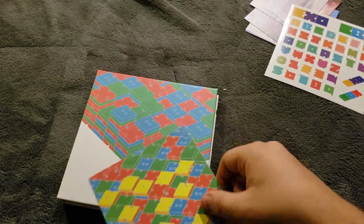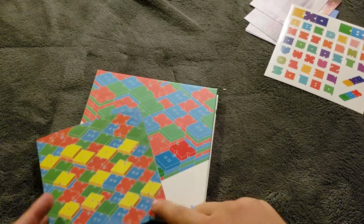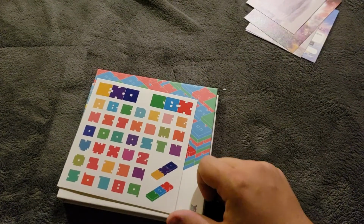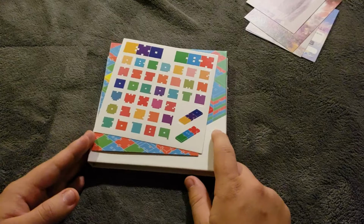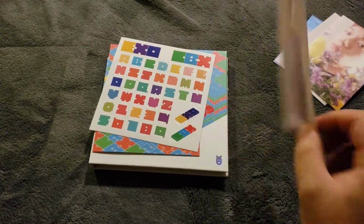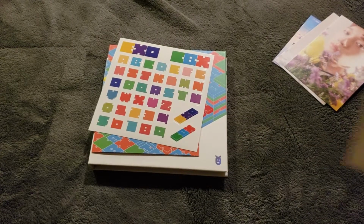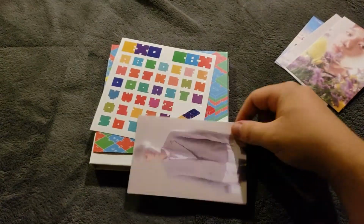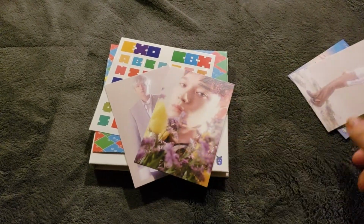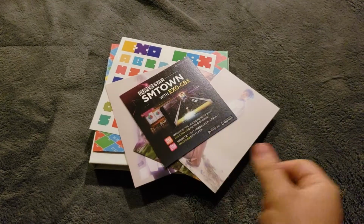Here's the SM advertisement. Then you get stickers, which I honestly find useless. And then you get these postcards, and they say stuff on the back. So here's Baekhyun, and I don't know if these are all different or all the same. There's Chen and there's Xiumin, and more advertisements.